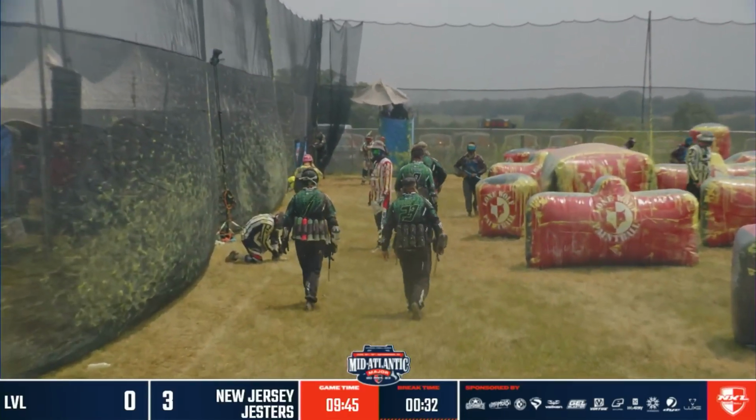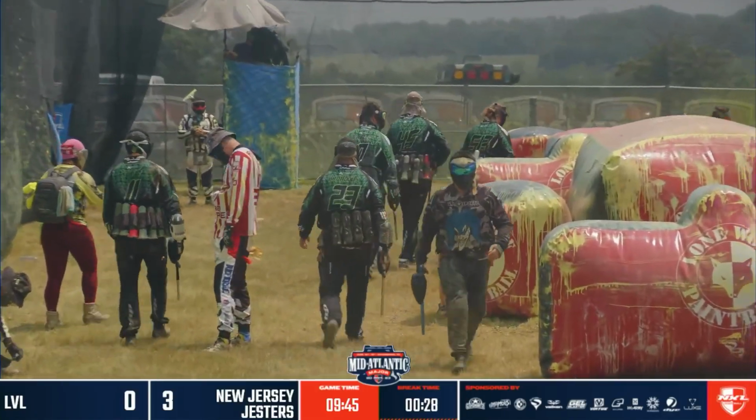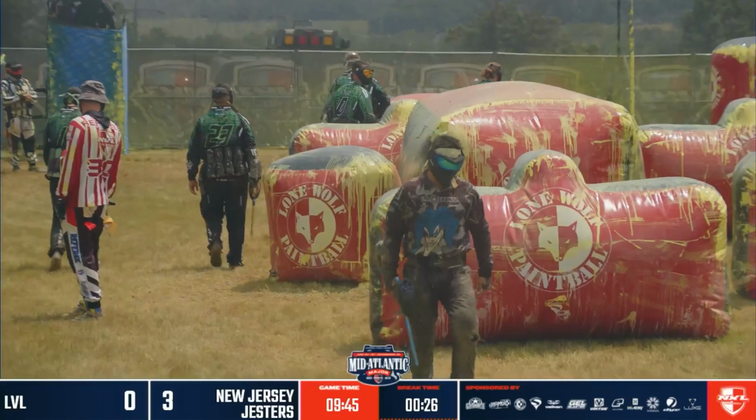We got Warner with the old school bounce hat. Carter, Carney Kurtz, and Broadus.